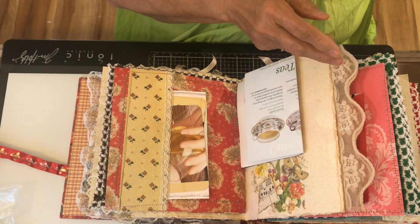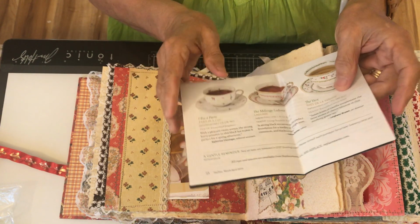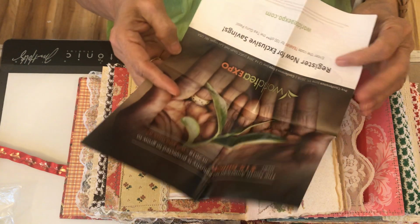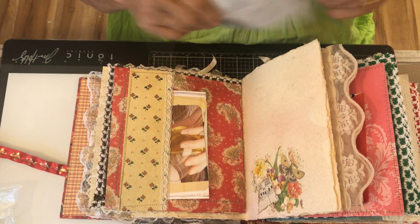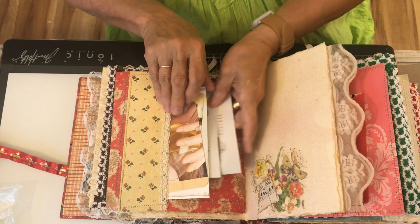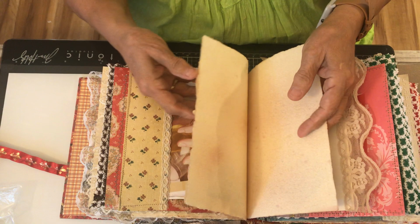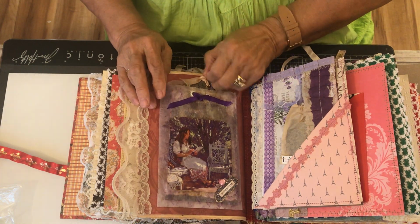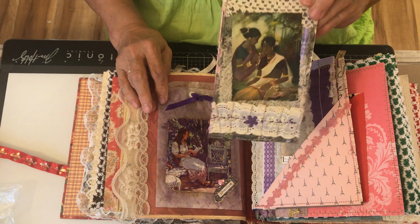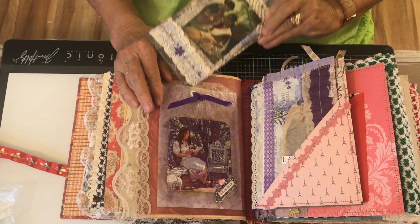And so I couldn't resist. I pulled a couple of pages out that talks about types of teas and a couple of different articles out of that magazine and stuck it in here. So a little bit of education interspersed throughout the book where I could. This is a picture of 2 sisters, and one of them is fixing the other's hair.